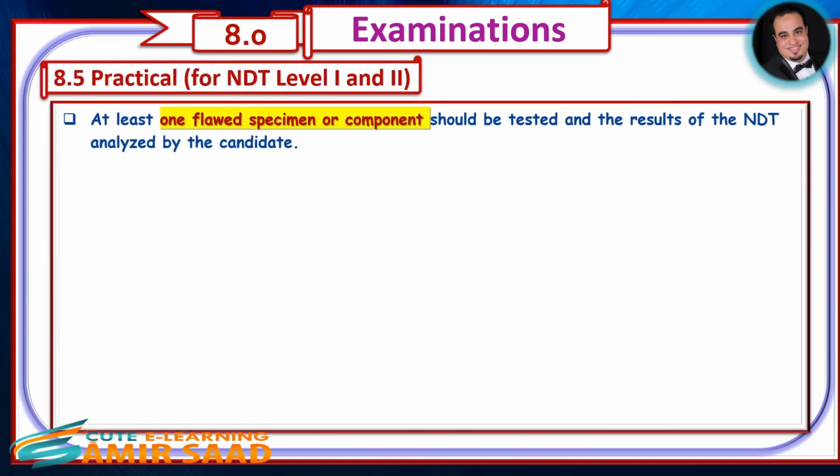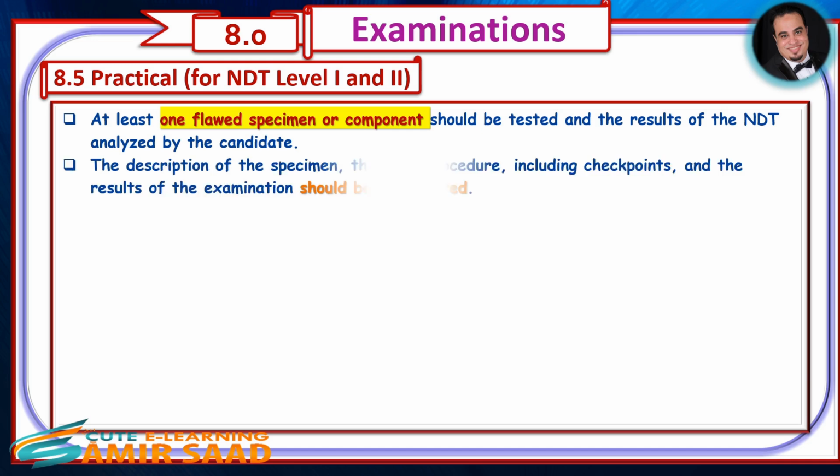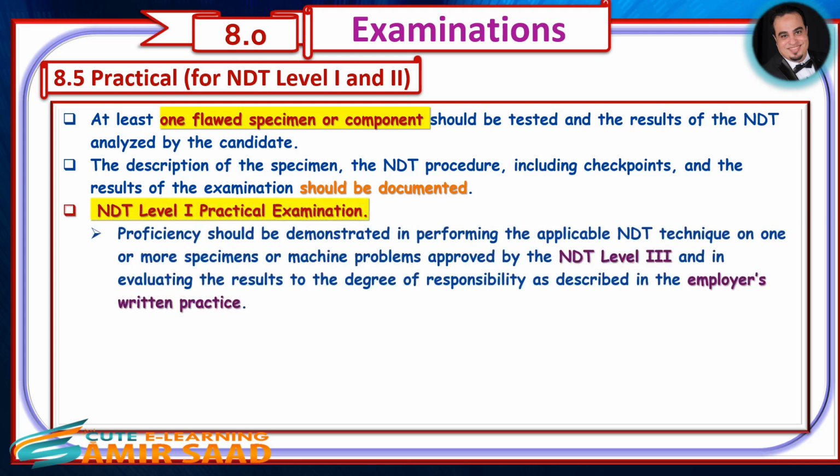Practical, for NDT Level 1 and 2. At least one flawed specimen or component should be tested and the results of the NDT analyzed by the candidate. The description of the specimen, the NDT procedure, including checkpoints, and the results of the examination should be documented. NDT Level 1 Practical Examination.